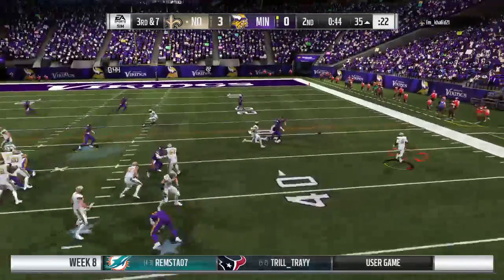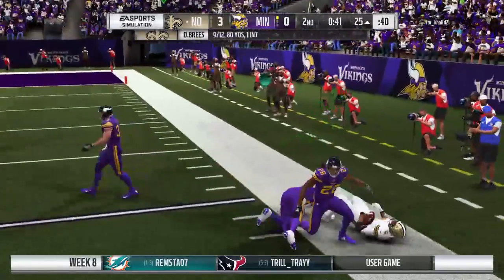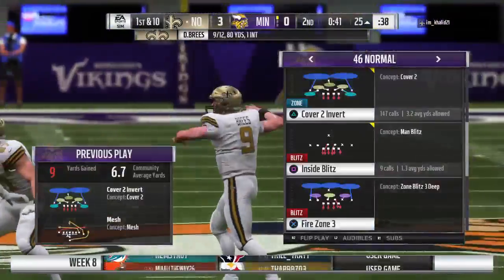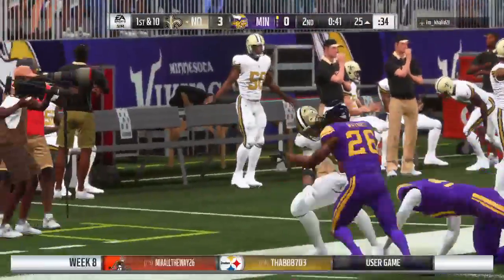Now Breeze, finding his safety valve here. That's complete. 9 yards on the pickup there, and it keeps the drive alive. And defensively, they were in zone coverage there.